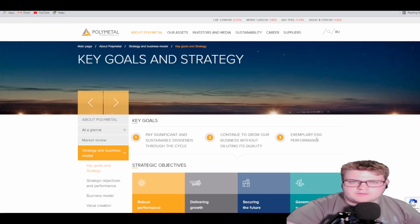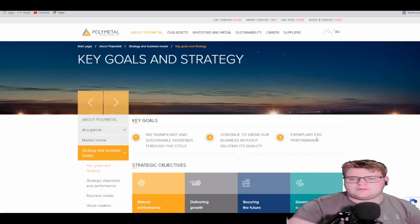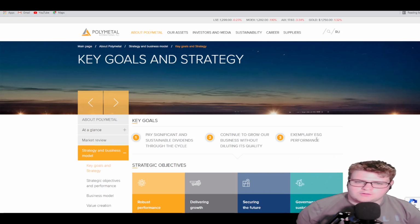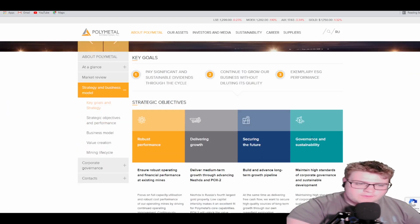Now ESG is basically just a conversion of its mines to gold and silver production. So obviously you don't want a mine that's just waste rock, otherwise you can't do anything with it. So that's what it's referring to there.